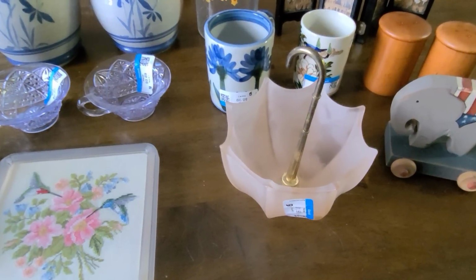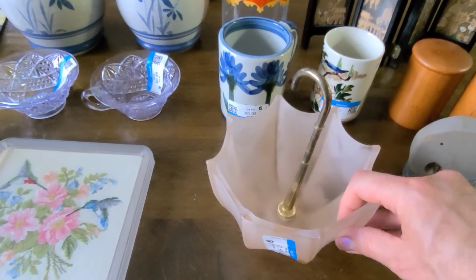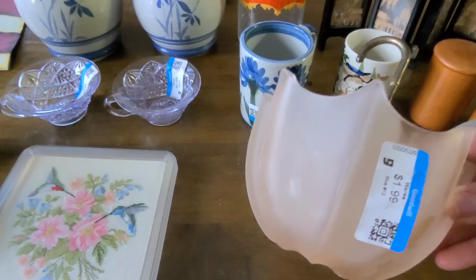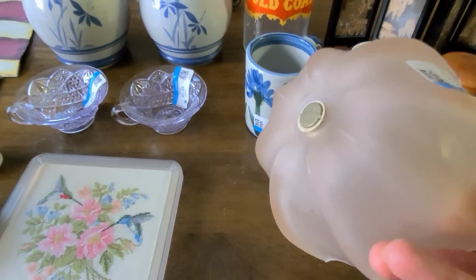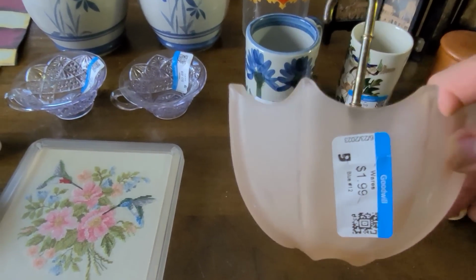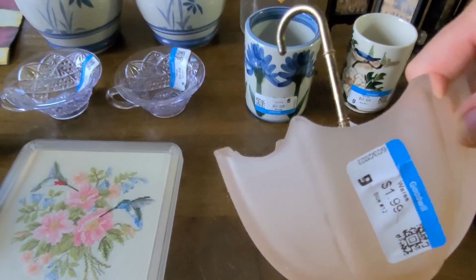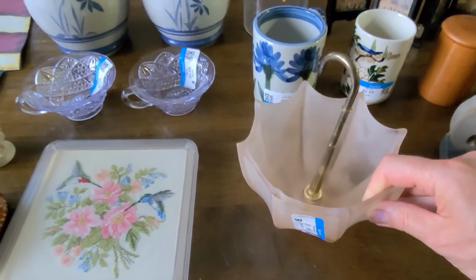Last but not least, my find of the day. This is a vintage candy dish. I believe it is Fenton. Beautiful, beautiful pink glass. Not signed. I expect back in the day it had a Fenton sticker on it. Super deal at $2. I am going to ask $45.